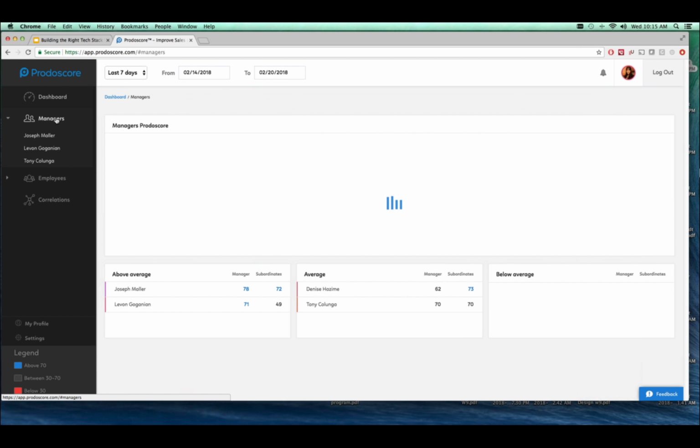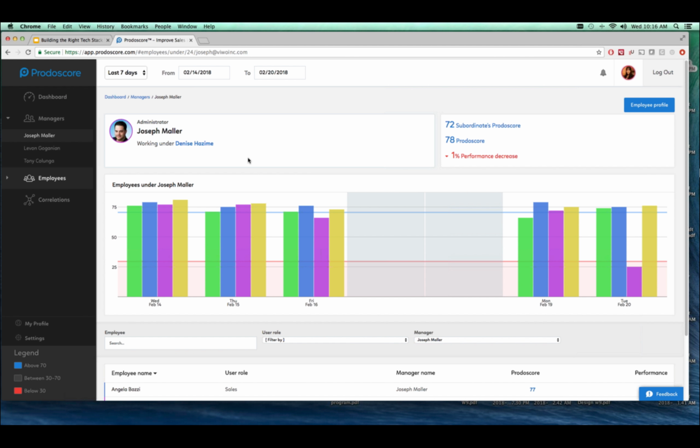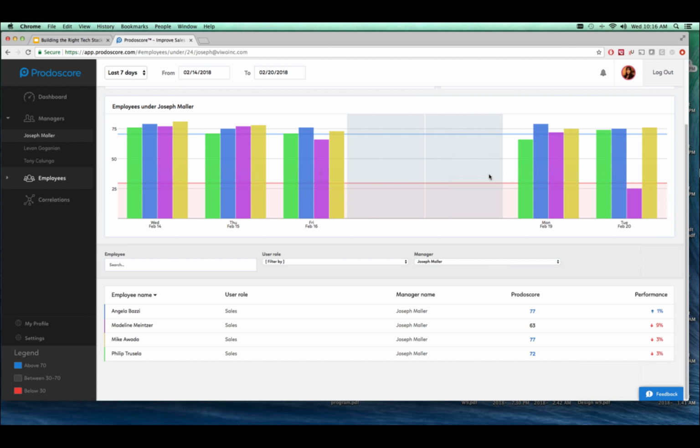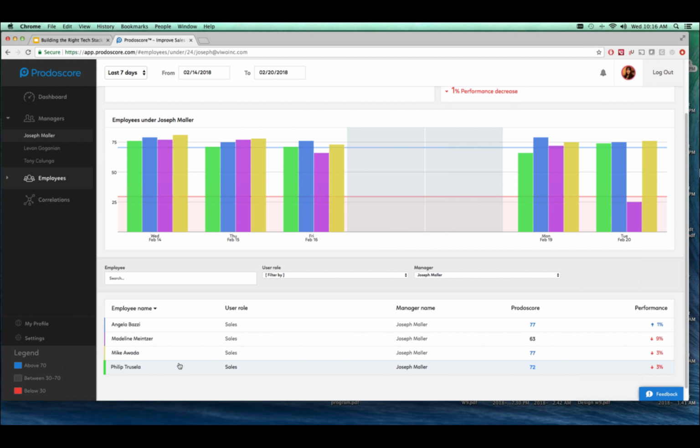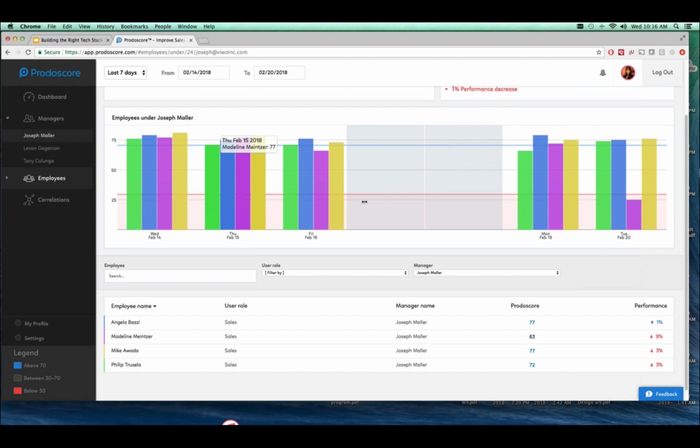If you click on the managers tab, you'll see here that I'm looking at a week overview. Saturday and Sunday are grayed out. But if I click on any of these or scroll over them, you'll see that that's a different manager and that's his group score. So if I click there, you'll see here's the manager he reports to. Here's his score, his subordinate score. And if I scroll down, each one of these bars correlates to one of the different employees. So here are the different employees. Here are the different scores, and you can see what's going on in the organization or for this group.